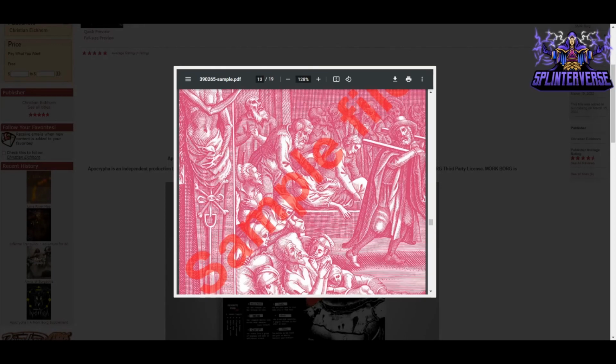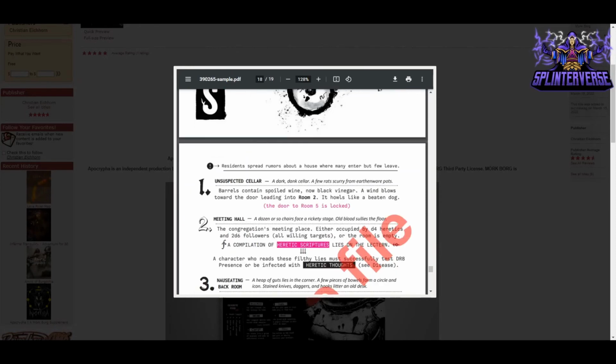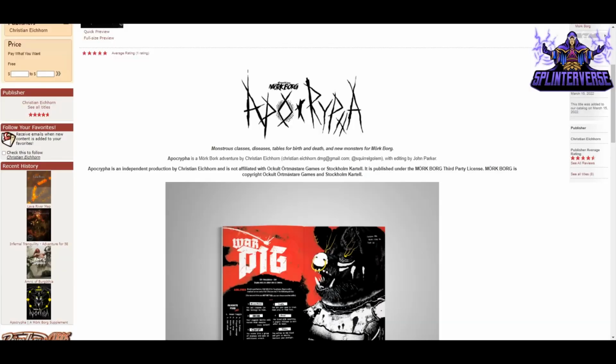You know, it's just, again, a feast for the eyes in here. You can see as I'm scrolling through how fun it is to read all of these things. I mean, even the rooms, we've got unsuspected cellar here. Barrels contain spoiled wine, now flow black vinegar. A wind blows toward the door leading into room 2. It howls like a beaten dog. I mean, that's a very descriptive sound, right? So I think it's a lot of fun.